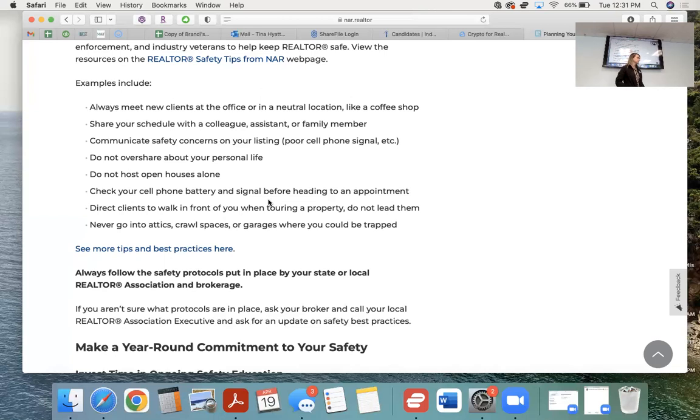And it gets scary, because I used to be a preferred lender for Beazer. Sometimes if the salespeople were in other homes and I was the only one in the model, I would sit upstairs and hear people coming in, and you just don't know who it is. Yeah, it is scary. So along those lines, these last two bullets: direct clients to walk in front of you when touring a property, do not lead them.